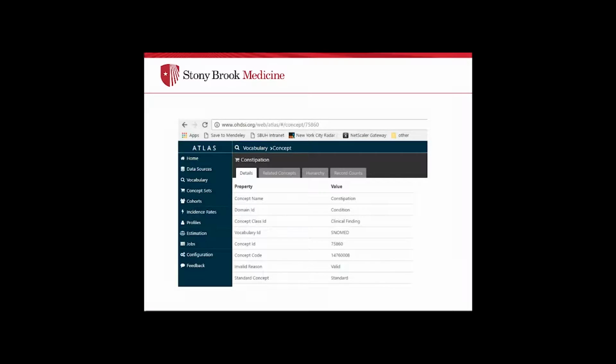If you're familiar with billing data, you're familiar with October 1st, 2015, which was the date we went from ICD-9 to ICD-10, right? If you're doing analysis across that period, you need to change your analysis, because I was using ICD-9 codes, and now I have to use ICD-10 codes. Something like OMOP allows you to standardize data elements so that the mapping is consistent across.